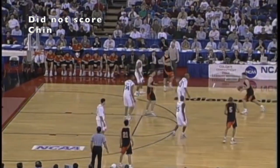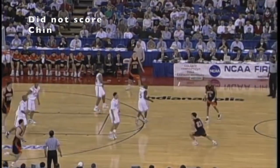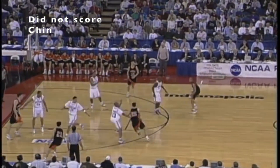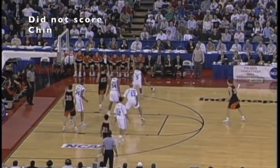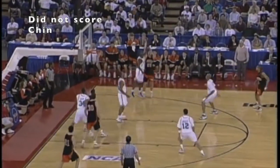Here's Doyle, the only senior on the floor right now. He may be the only senior, but this exposing the ball to the defense may not be the way you want to go about it with UCLA. 11 on the shot clock. The kick out. Doyle for three.